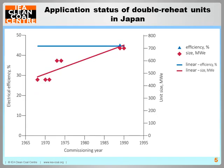11 oil and gas-fired double reheat units were built in Japan between 1968 and 1990, amounting to 7.2 gigawatts. The unit size gradually increased from 450 to 700 megawatts. Mitsubishi Heavy Industries manufactured boilers and turbines. Babcock Hitachi manufactured some boilers, and Toshiba manufactured some turbines.